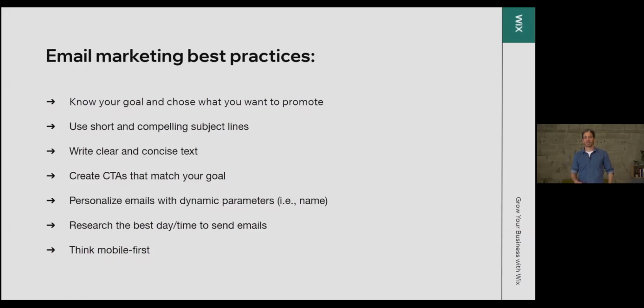So another best practice for email marketing would be to personalize the content. You can add dynamic fields with a name to make the recipient feel that the email is more personal, and it's more likely that they will react to it than if they get a bulk email that was sent out to a bunch of users and has nothing personal about it.